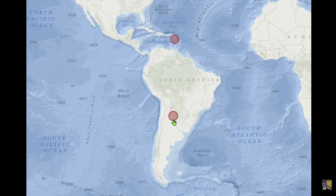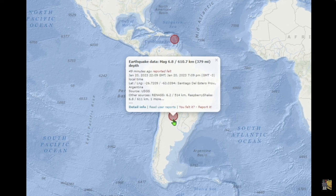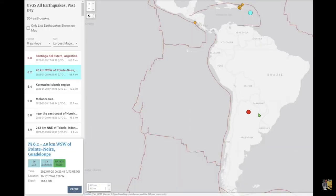But this one taking place in Argentina, they are still calling it a 6.8 at 610 kilometers in depth. That is so deep, 379 miles. Now think about that. If you were taking a car drive, how deep into the ground that was, and then for it to be felt as a 6.8 on the surface of the Earth. We are certainly going to be hearing a lot about this earthquake. There's no doubt about that. Chances are it was downgraded from a 7.0 to that 6.8. That's usually how it goes.